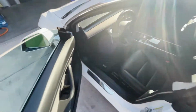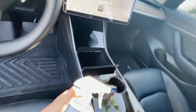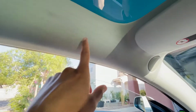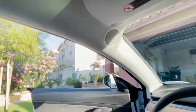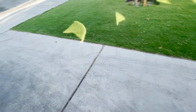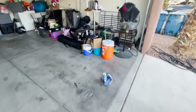So, I'm gonna open right here. I also wash the dashboard here, the screen, the steering wheel, everything, right? Sometimes even some of these, because sometimes there'll be spills, or there'll be, I don't know what the heck it is, but we'll just use this right here, and this cleans everything. Has a nice little smell to it, not too strong, but that's what I use for the interior and for the glass.